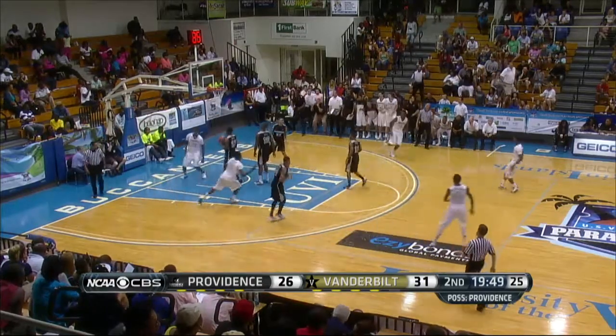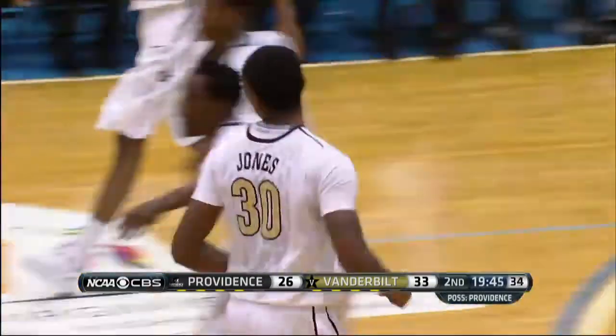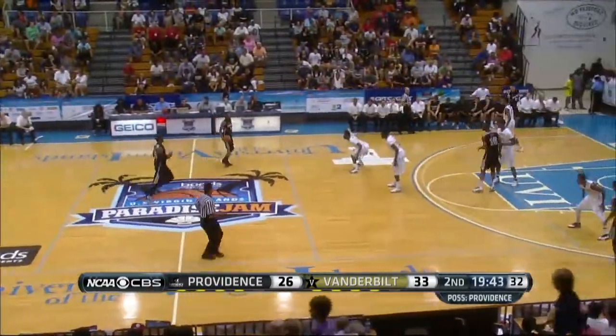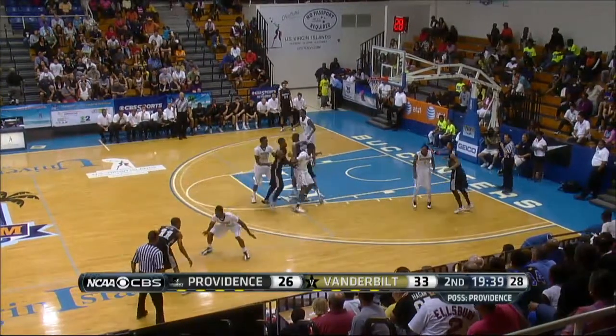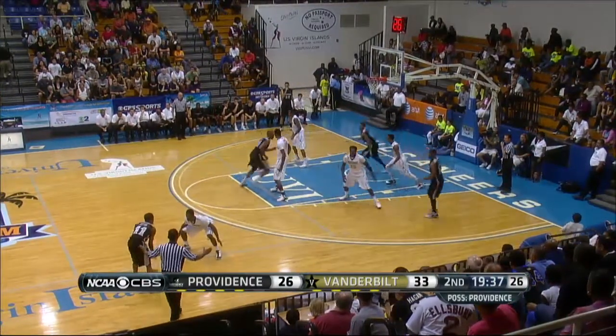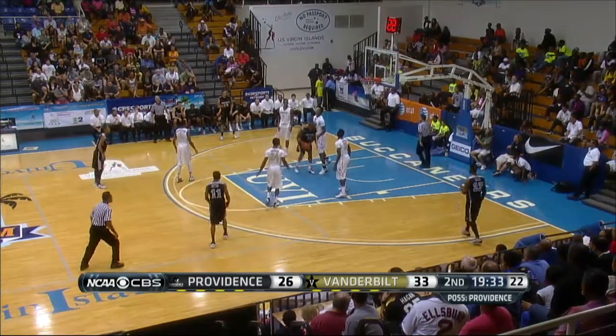Oh, Jones underneath and with authority puts it down. The freshman started the first half but then sat. But Kevin Stallings going back to the big freshman set play. Easy basket. Jones had 19 points, went 7 for 8 in his debut in the victory over Georgia State.